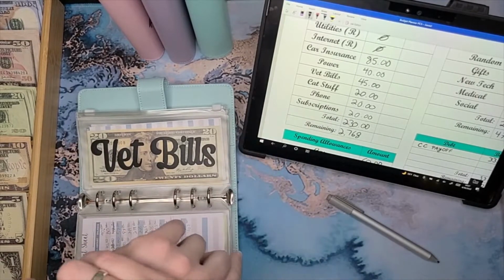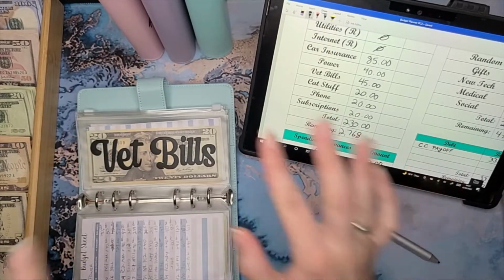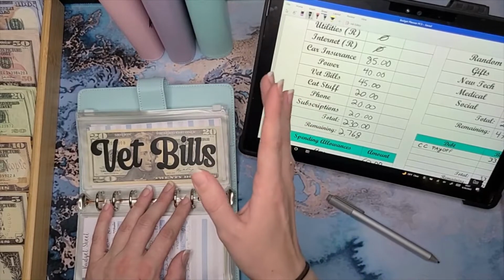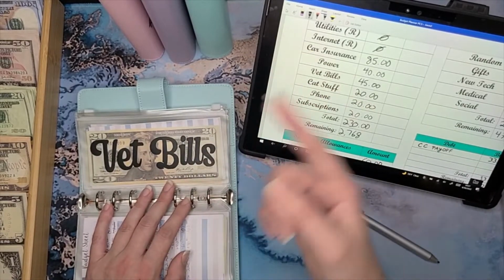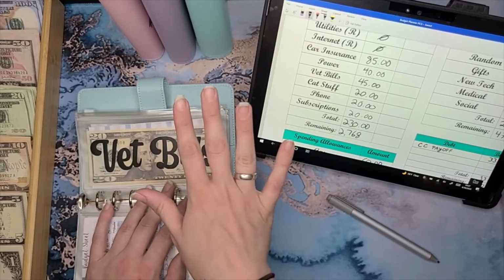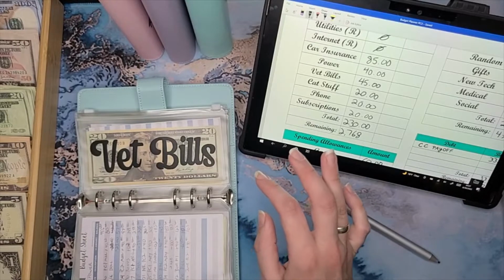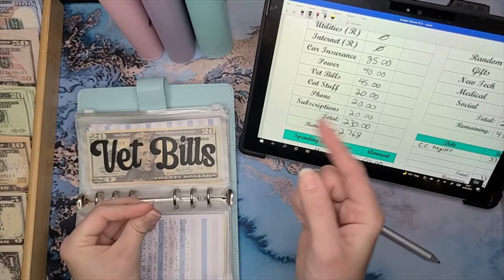It is 4. Hope you can see that. 4 in the morning. Yes, I am a creature of the night. So being up this time is not too weird for me. However, this is the night that I rotate back to my night schedule, because during the week I'm on day schedule for nursing school. So I'm a little bit, we're working on it, okay? It is 4 in the morning and I don't want to do basic math is basically what I'm getting at.